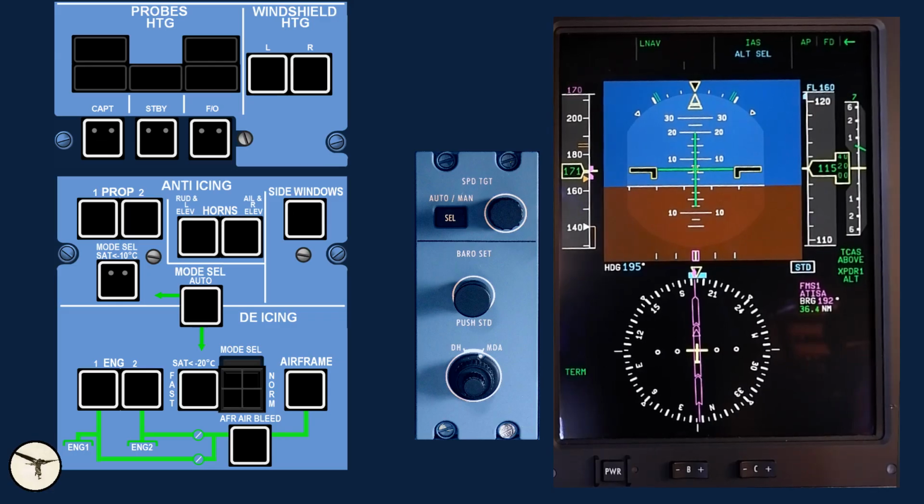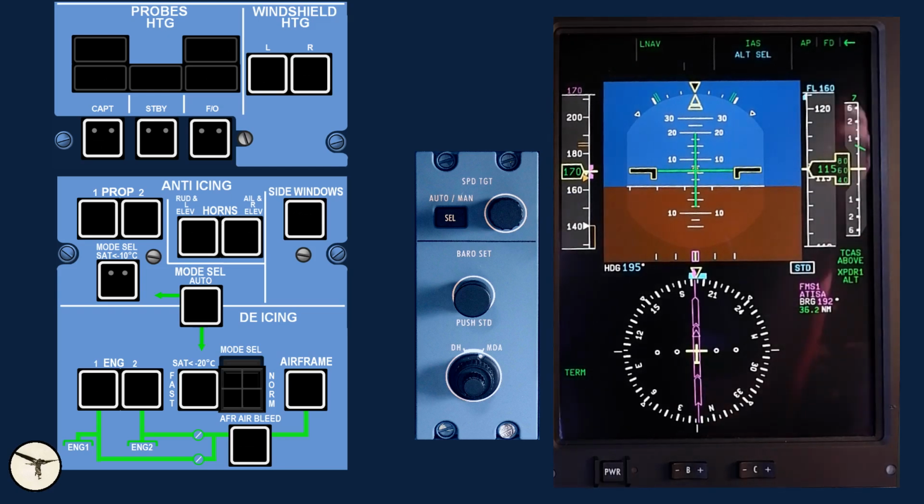I will now demonstrate the icing procedures. Actually, we did not encounter icing conditions, but I decided to record this as a demonstration. As I said before, the minimum operating speed is marked with the upper part of this amber box. In normal atmospheric conditions, it is equal to the white bug. Before entering icing conditions, we check that our speed is at or above the amber bug, the icing bug.